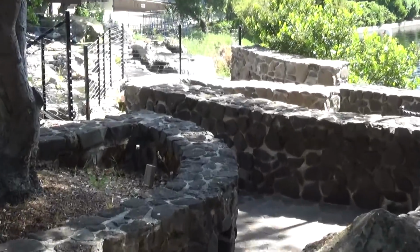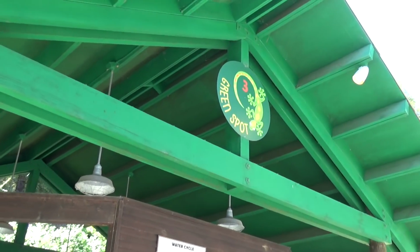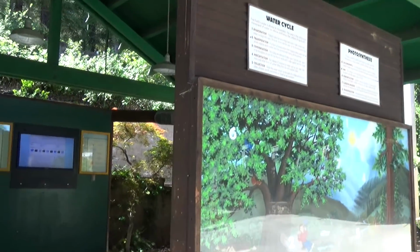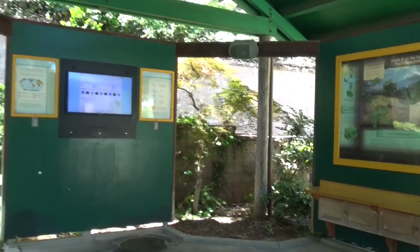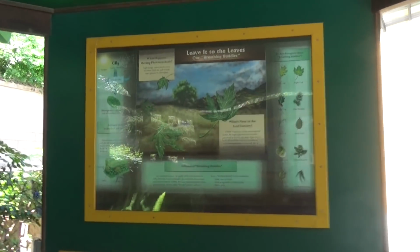Like look at this pathway to lead you down to a waterfall viewing location. So they have a couple of these around the park called green spots, where you can come and there's all sorts of things where you can learn about the wildlife of the area. We saw one all about geology and rocks and tectonic plates and things like that. And this one's about leaves and weather.